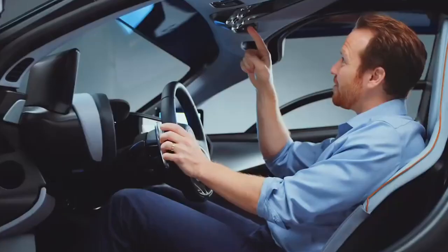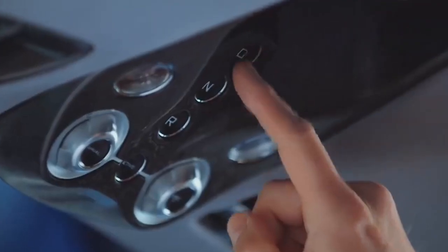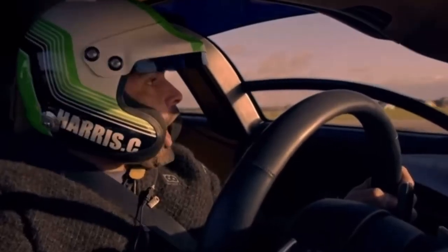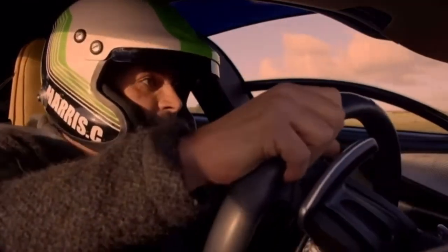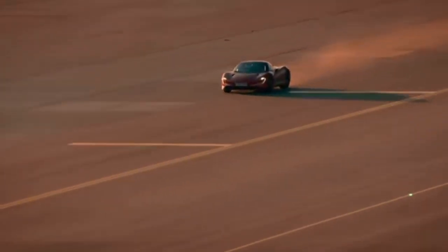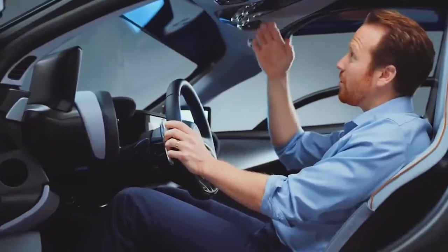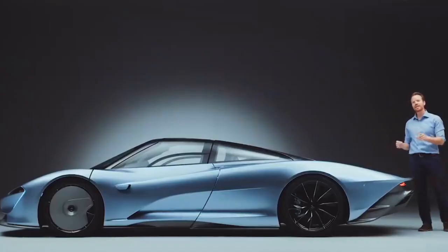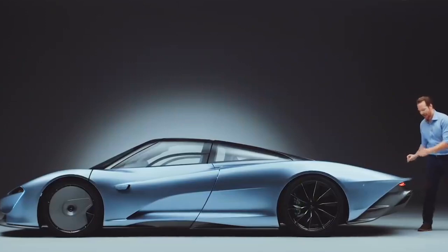But here's the kicker: the Speedtail ain't just fast in a straight line. It's got the kind of handling that'll make you feel like you're glued to the road. You can whip this thing around corners like a pro, all while feeling like you're floating on a cloud of pure luxury. And the best part? The Speedtail is exclusive as all hell. McLaren is only making 106 of these bad boys, so if you're lucky enough to get your hands on one, you know you're part of a pretty elite club.